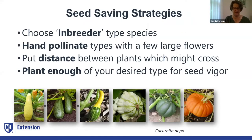So let's talk about seed saving strategies. We've sort of highlighted some of the challenges with getting seeds to be true to type. So what steps can we take when we're growing our garden to avoid that? One is to choose inbreeder type species, and we'll talk a little bit about that. Another is to prevent insect or wind pollination and do hand pollination. A third strategy is to put a lot of distance between plants that might cross.